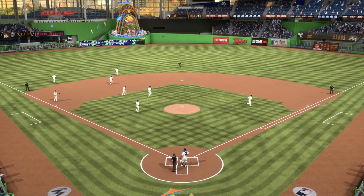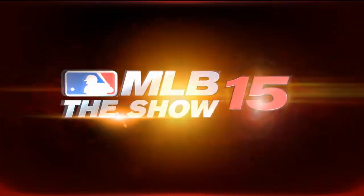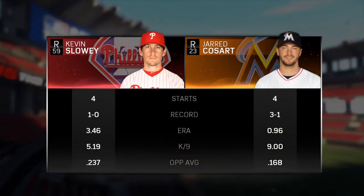Well, you see here's a couple of guys that have gotten off to really good starts so far number-wise. Both pitching with a lot of confidence right now, and I expect their good starts to continue, and I think this could be a low-scoring game.